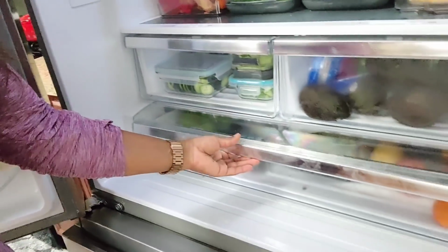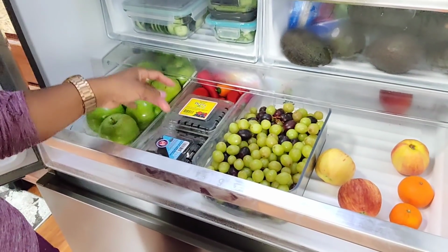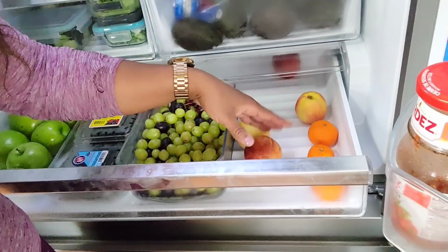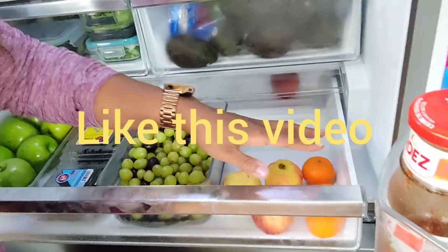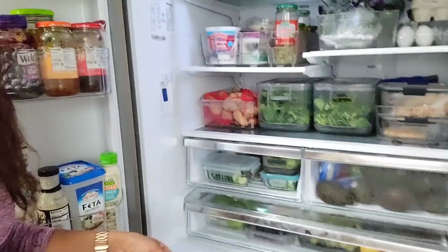The mushrooms and stuff. Then we have like the grapes, green apples, some more like berries, some of my sweet peppers back here. This will probably just be like those little mini oranges, cuties or something. Once I find them, that's probably what's going to fill up this whole tray. So hopefully I find them today. And that's pretty much it for the fridge this week. A lot of stuff went in the freezer.